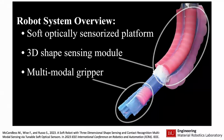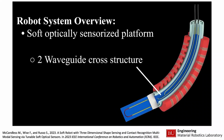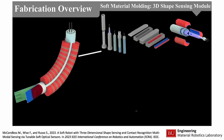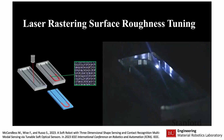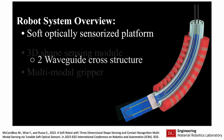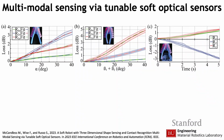So how do we do that? This is the module. It has soft optical sensors embedded inside these ones over here. It's only one sensor at the gripper. And by using roughness tuning, we can tune the optical properties of that sensor. So we are roughening the tip of our mold over here, and that roughness actually translates into the soft optical sensor, such that basically we're able to have from only one sensor a multi-modal response. And so the sensor is capable not only to track shape, but also contact.